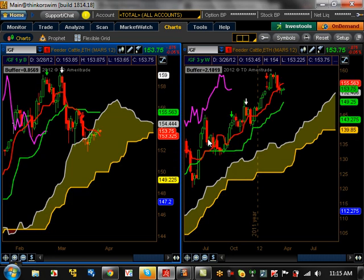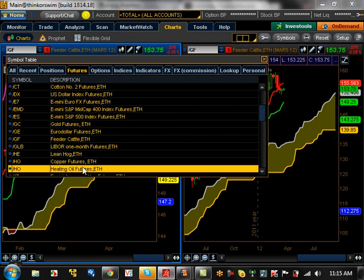Feeder cattle, as you can see from the weekly time frame, has been trending for a while. It's entering a medium pullback right now. Support level is going to be about 149.50. Resistance level is going to be 155. The daily is not looking good at all. It's no trade at all there.